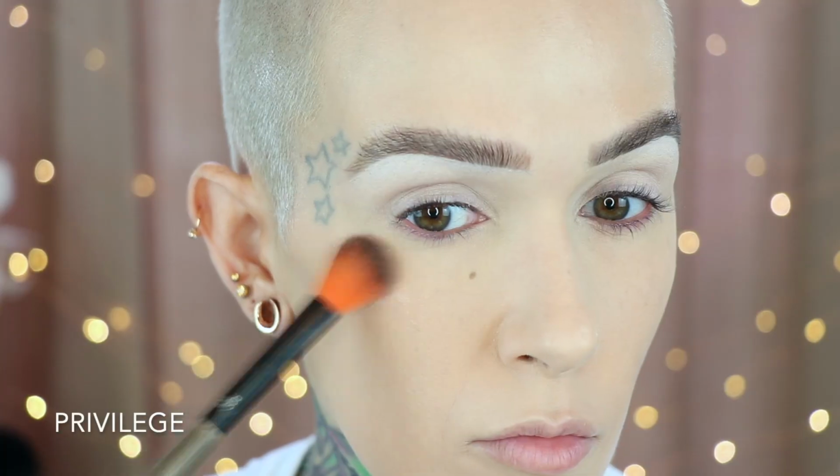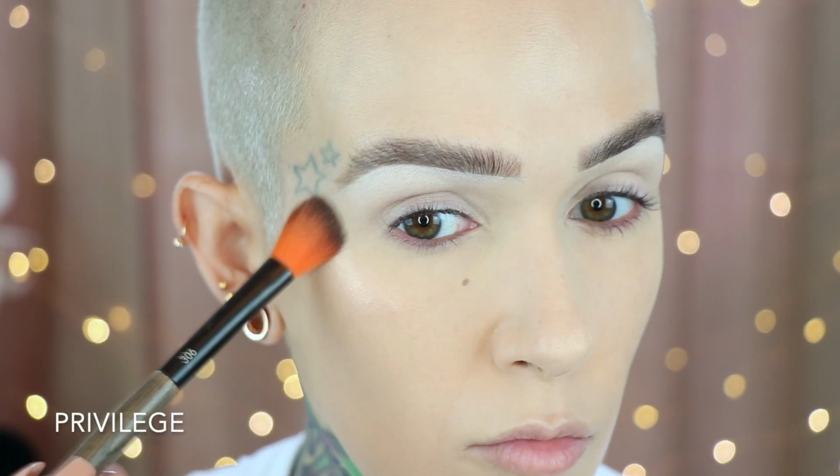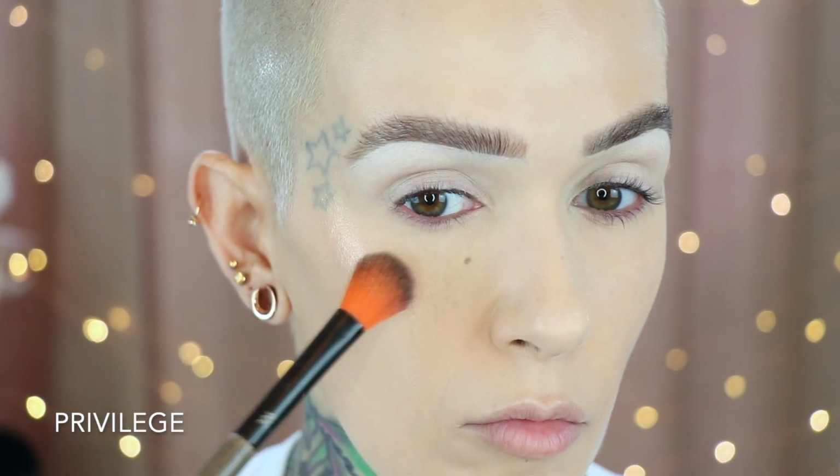Now I'm going to show you Privilege and Truth by itself, just on top of foundation. I didn't have powder or bronze or anything else on. I didn't want to do my whole face twice, so I just used my foundation, concealer, or whatever. And I'm using Privilege first. If you are anything lighter than an NC20, I wouldn't suggest this one by itself as a highlight. Then I wanted to show you Truth.